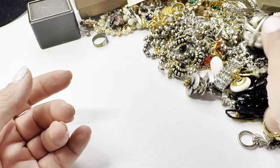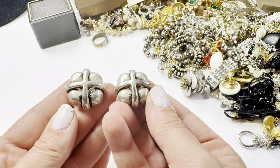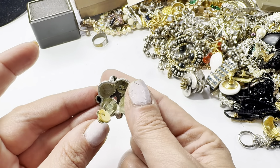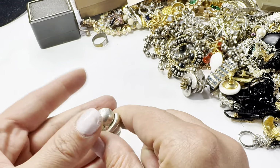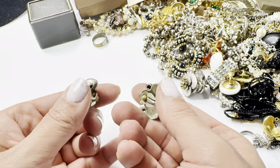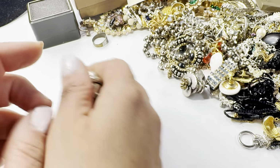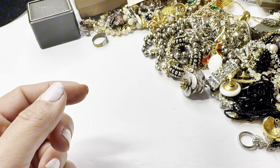We got a pair of earrings here. These are really kind of cool. These are clips, and like a heavier kind of silver tone. These are neat. I like these. Definitely, they need maybe a little bit of cleaning, but kind of cool. I like those. I'm going to say, those are really different. I'm going to say $8 on these. Those are nice. Let's see. What else do we have?